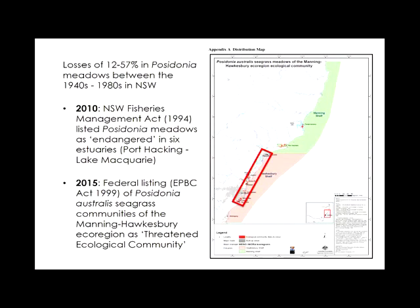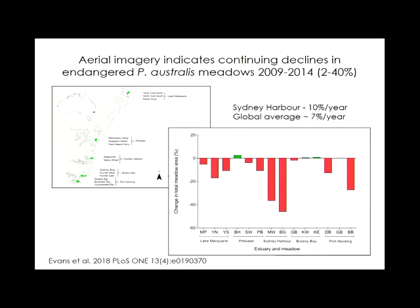And this includes 6 estuaries and includes the large estuaries around Sydney, Botany Bay and so on, where we've got large human populations, and they've had a huge impact on the Posidonia seagrass meadows. Further, in 2015, the federal government actually enacted their threatened ecological communities and designated this whole chunk of coastline, which includes the Manning-Hawkesbury region, and that includes just about all of the Posidonia seagrass meadows in New South Wales. So they do have a lot of protection now, but what a recent study by one of my PhD students showed was that we are still seeing significant declines in the seagrass meadows, and particularly in these endangered systems.